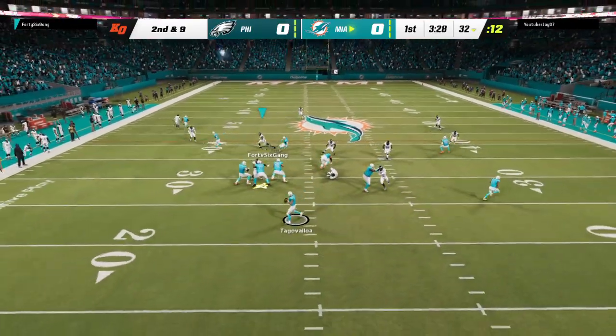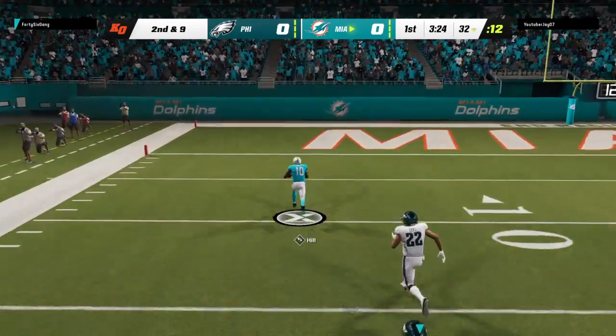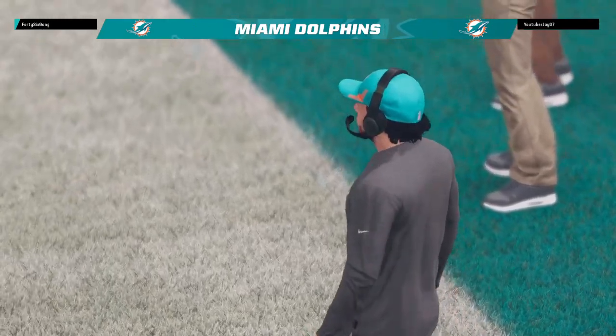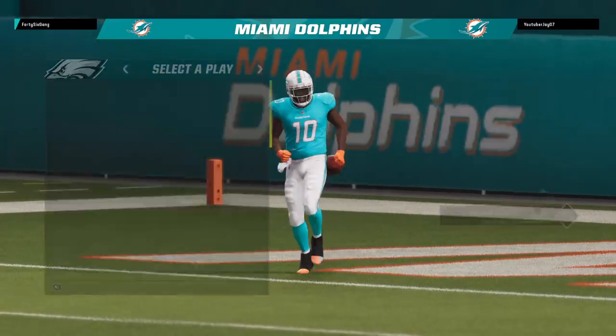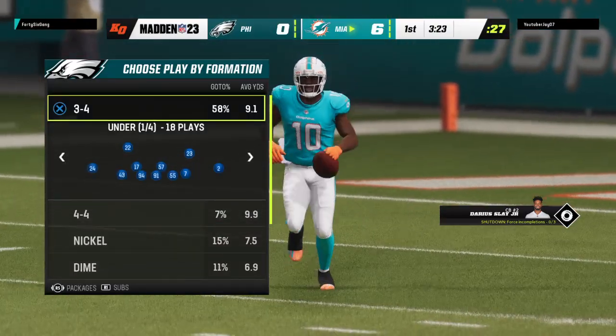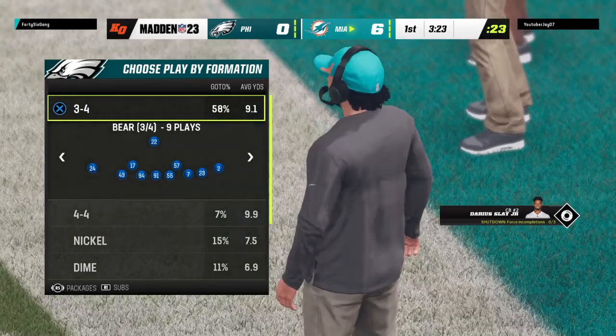On 2nd and 9. Tua. They're going deep for Hill. That's caught inside the 20. And all the way in for a Miami touchdown. Tyreek Hill, 68 yards. And the Dolphins need just 2 plays on their opening drive to take the early lead.